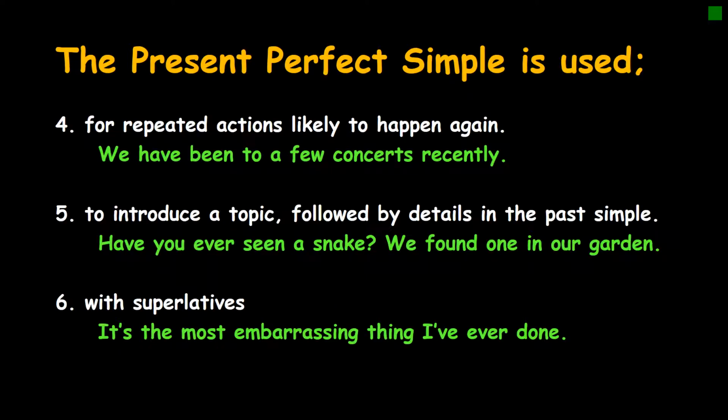We also use the present perfect simple for repeated actions likely to happen again. For example, we have been to a few concerts recently. When you say this sentence, it means that you had this experience a couple of times until now.